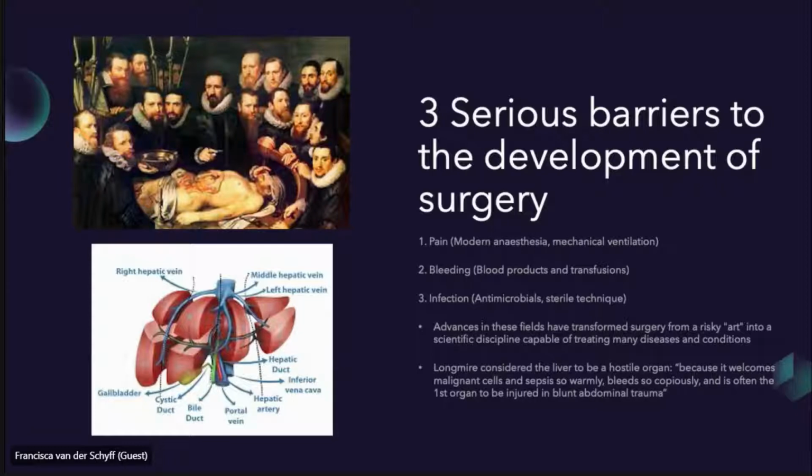It really was a modern addition to the field that one should wash your hands before operating on a patient. Remember, there were no gloves, masks, modern sterile gear as we know it now. Doctors would touch any sort of infected wound and then deliver a baby straight after, and couldn't understand why these women were dying. So sterile technique and antimicrobials has really allowed us to move forward, and it's been advances in this field that has allowed surgery to move from kind of a sketchy art to a scientific discipline capable of treating many of the diseases and conditions.